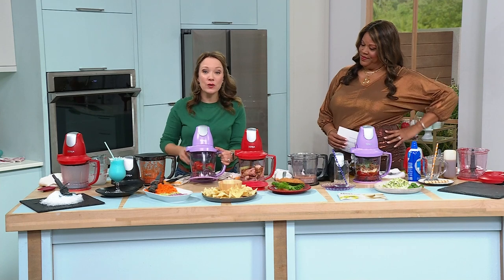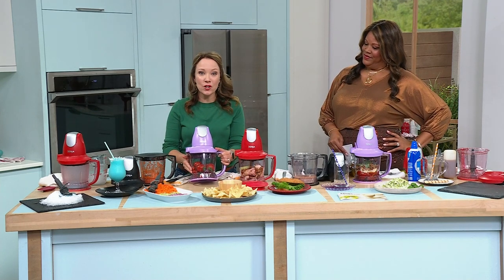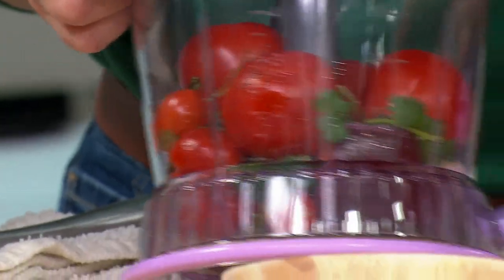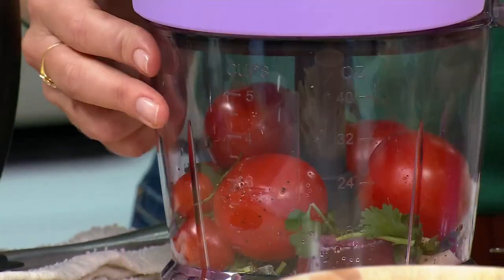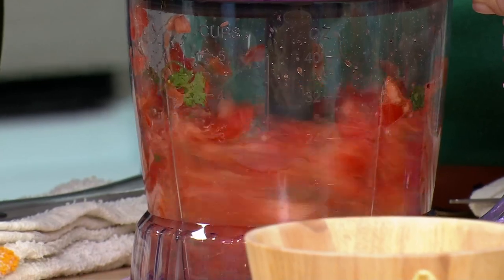We see we have some whole tomatoes, some jalapenos, a little bit of lime juice, some onion, and also some cilantro. I just want to show it before I chop it up, because it will look like magic when this is all done. So we have all of our fresh ingredients there. All I'm doing is using my top two fingers to pulse and chop that up.